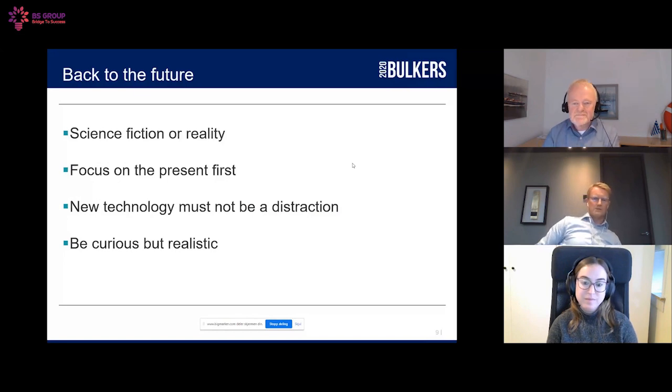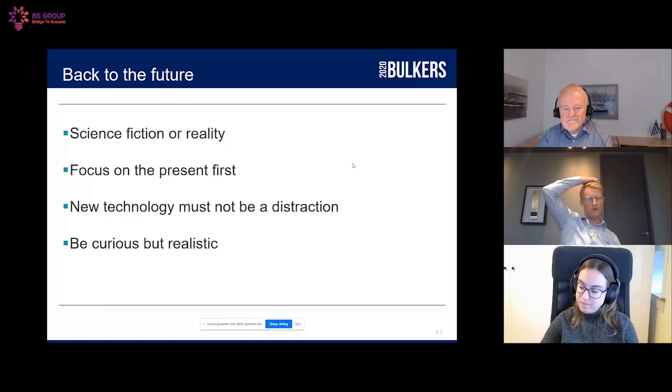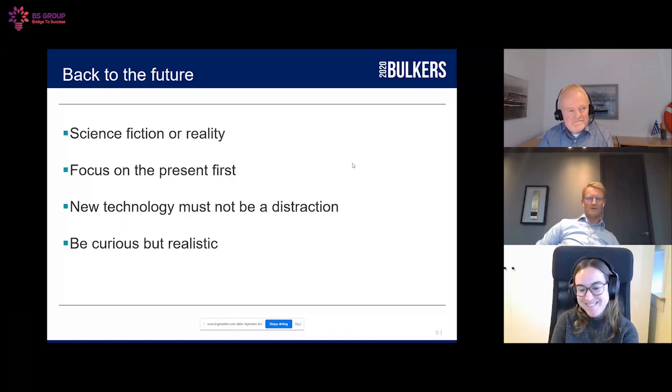My mantra is be curious but realistic. I know the future will come, but just like life, if you remember Marty McFly in Back to the Future, things didn't turn out quite like the vision was back in 1985. But I think don't be afraid to be a little bit conservative. I sure appreciate the efforts of all the engineers out there developing new cool stuff every day. But as a ship owner, our priority is keeping operations safe and efficient within affordable budgets right now. Not to spend time where you shouldn't spend time.